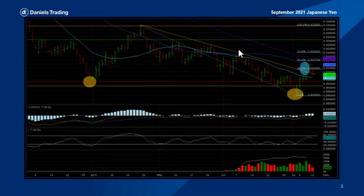Okay, jumping right into the first chart. This is September 2021 Japanese yen. This was on last week's Beyond the Spotlight. There was a trade recommendation sent out last week, and there was a fill on Friday. So I just want to bring this back, point out this trade, and let you know there's an opportunity to get into the Japanese yen based on current market conditions.